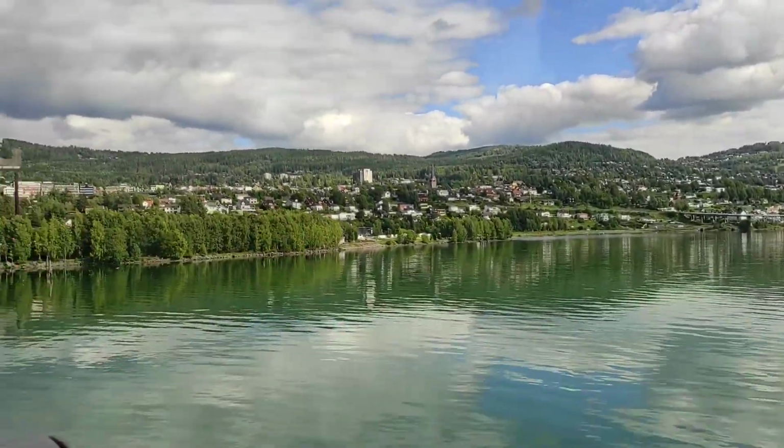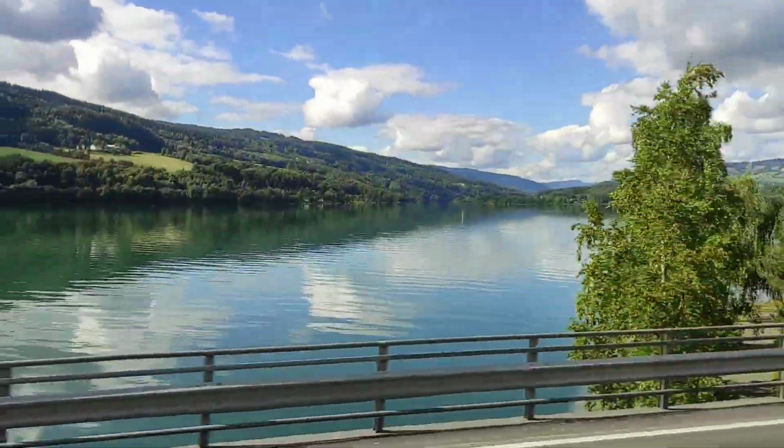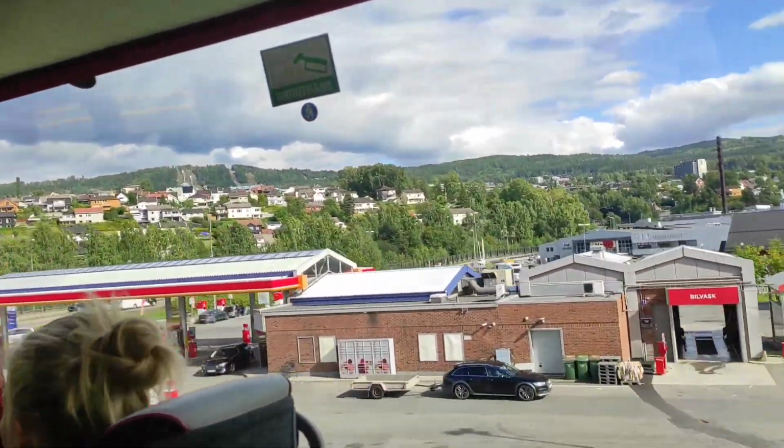To the left, you can see there are birds sitting on many of these poles. The anglers, because they eat a lot of the trout. What's below in Norway should be allowed to stay here or not.